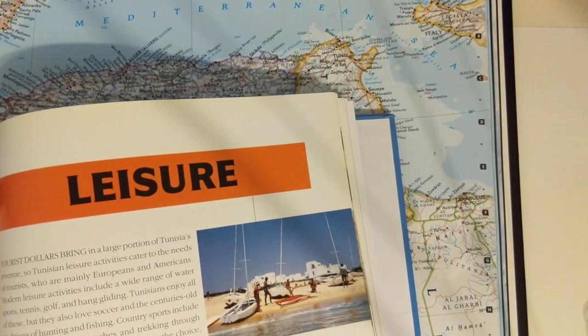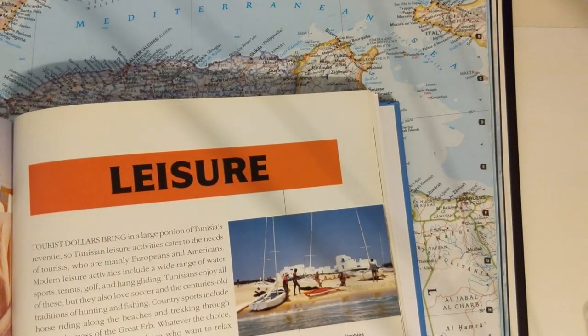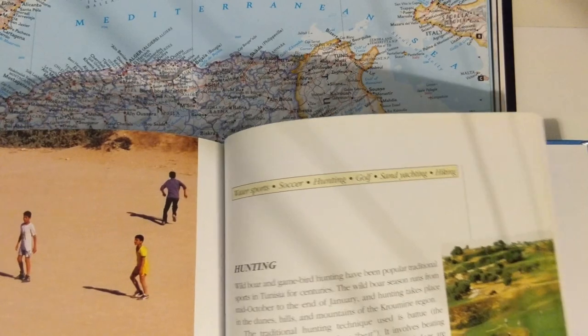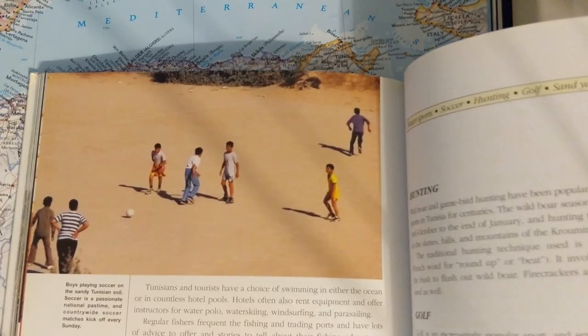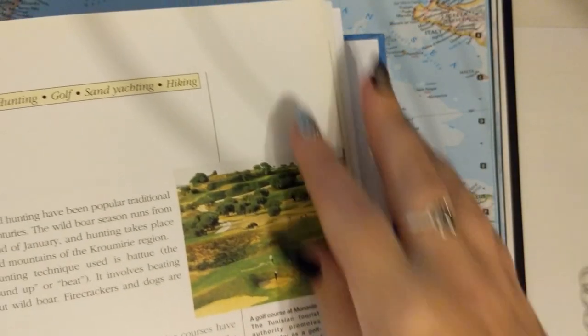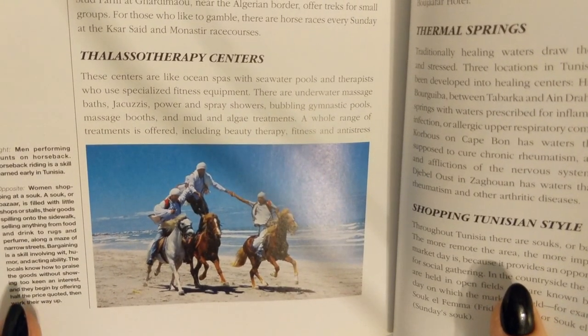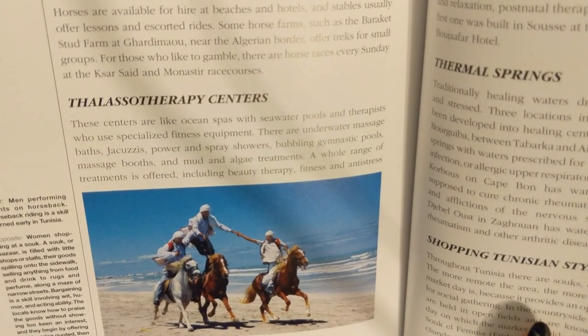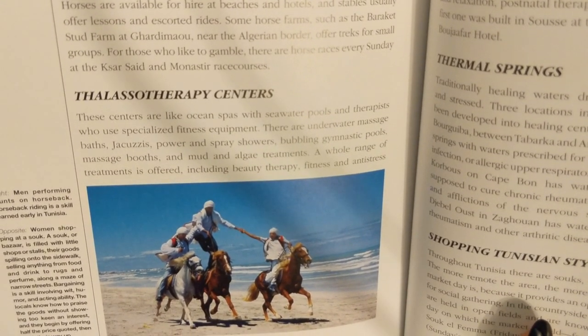Okay. Sailing dinghies at Hammamet. Water sports have gained a lot of popularity. And then, of course, football, soccer, is huge in Tunisia, like it is in almost every country in the world. Here's a gorgeous golf course. Oh, so here's a picture of some horseback stunts, and let's see if I can find the notes. Is it on this page? I don't think it's on this page, but I will tell you about it. Here's some more shopping, that in the souk.